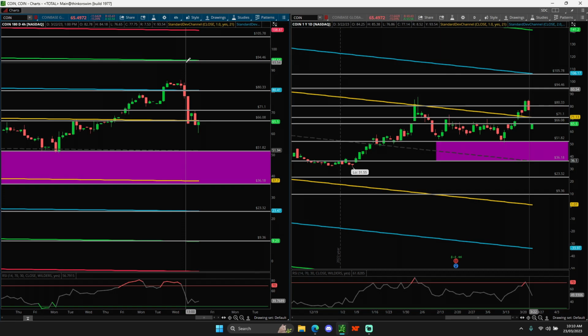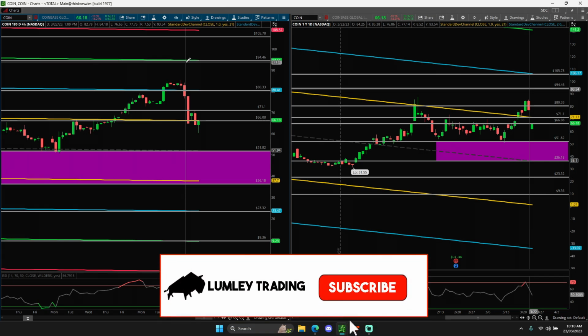I think the levels are in annoying or far off areas, and it would just be easy to stay away from this stock. I'm personally looking at other stocks to be trading as of now. But I thought I'd still point it out because it is a big mover today, and obviously it is diverging quite a bit from how Bitcoin is currently moving as well.